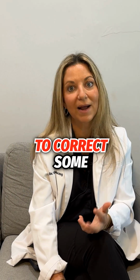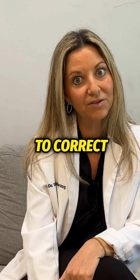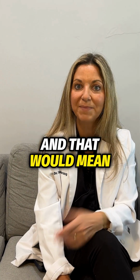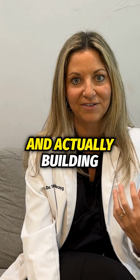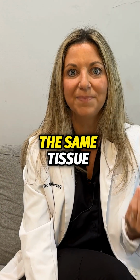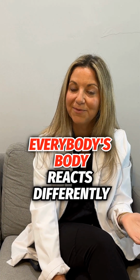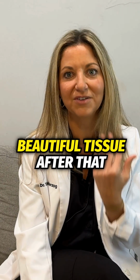So we've had to correct some of those situations in patients that have come to us, and it's not easy to correct. And so we'd rather get it right from the first shot. And that would mean taking out the tooth, if you're a candidate, placing the implant the same day, and actually building the crown that supports the tissue so that your body doesn't even realize anything has happened, and you keep the same tissue you walked in with. Of course, everybody's body reacts differently, but usually we get a beautiful, beautiful tissue after that.